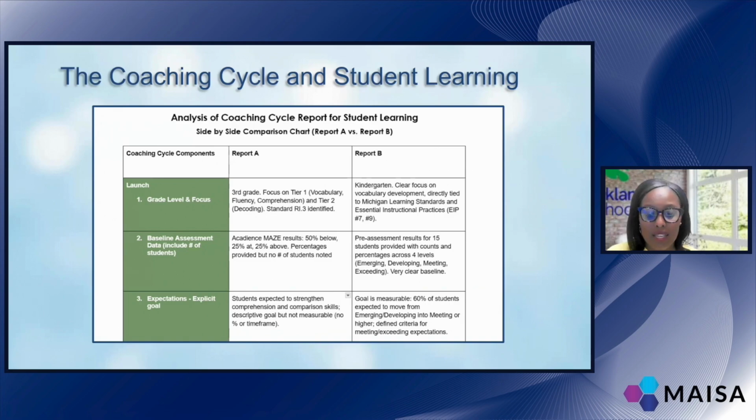So the takeaway here is just thinking about both teachers and coaches. They were being intentional about naming the focus and how they collected data, but sharpening goals and trying to be more measurable and ensuring baseline data includes both percentages and student counts can make that launch phase even stronger. And we know that it might vary with the different types of reports that you have, but thinking of a way to chart and make sure that those numbers are clear at the beginning helps you to set clearer goals as well.